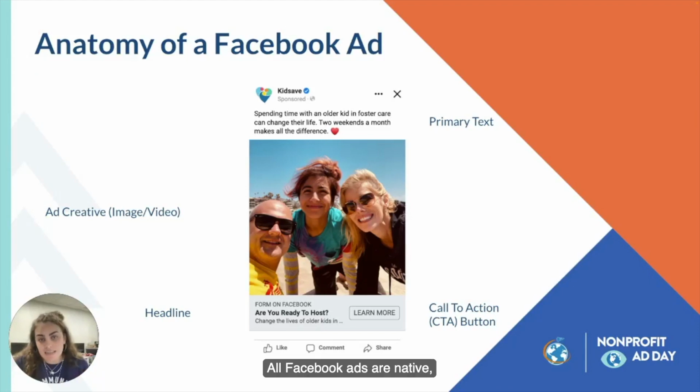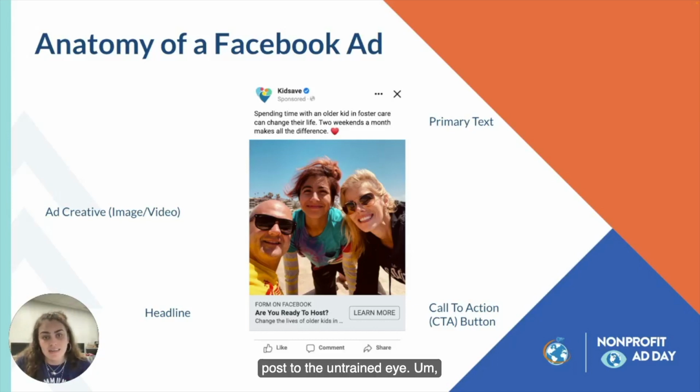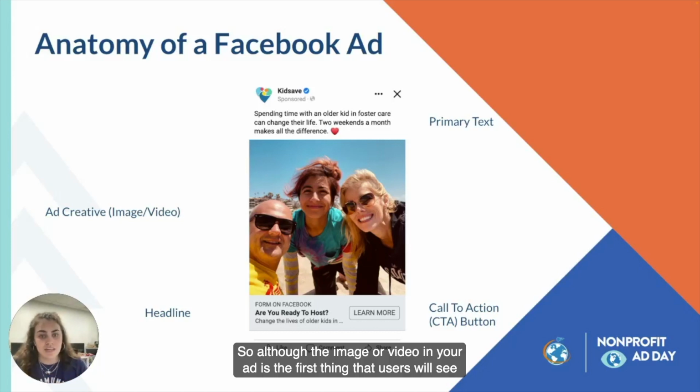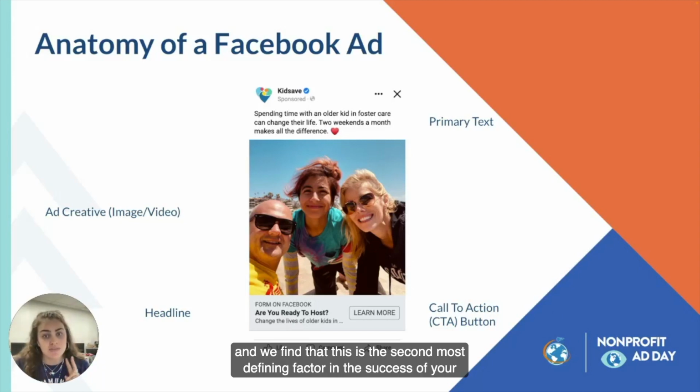All Facebook ads are native, which means that they show up on users' feeds and can even look like an organic post to the untrained eye. So the ability of these to be very visually appealing is important. Although the image or video in your ad is the first thing that users will see, also incredibly important is this headline down here at the bottom. This headline is the string of bold text you see on that slide here, and we find that this is the second most defining factor in the success of your ad.